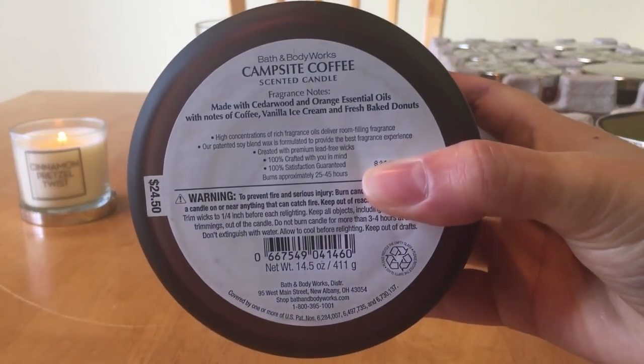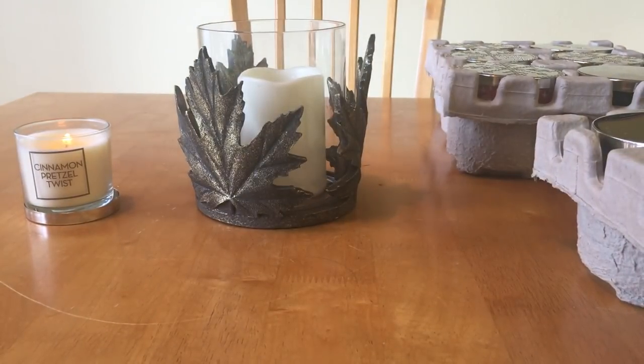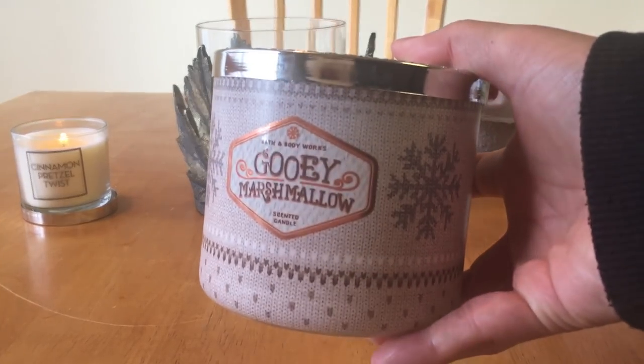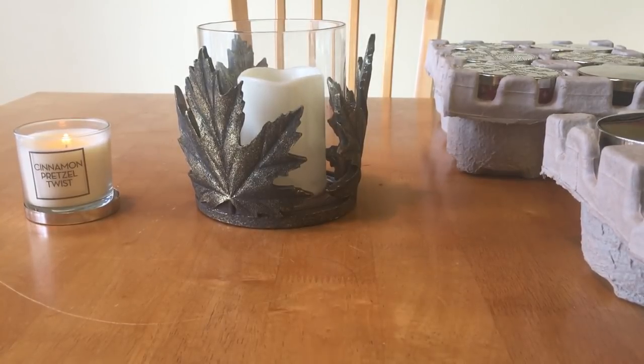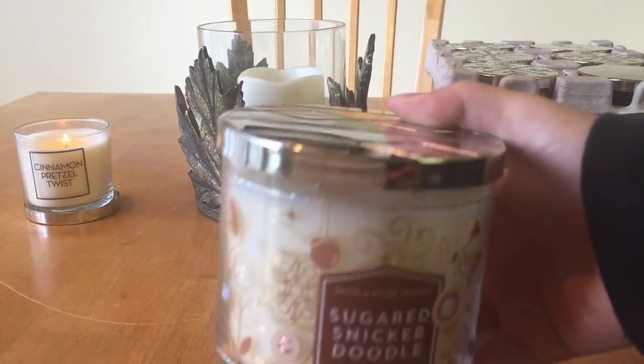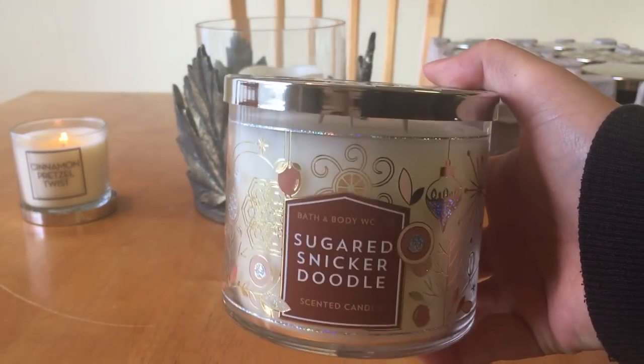Here is the scent notes. And this smells really good. Oh, like nice strong coffee, and you do get like a slight bakery note to it. I love it. That is so good. Love that. Here's my other gooey marshmallow. You saw one of these from before. Then I got the sugared snickerdoodle to try.